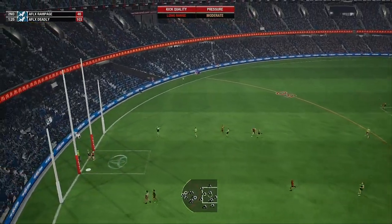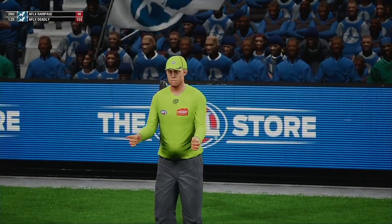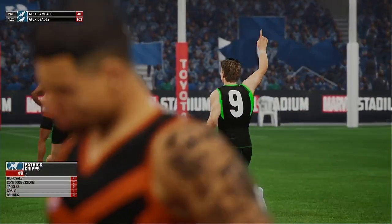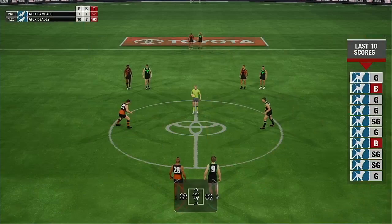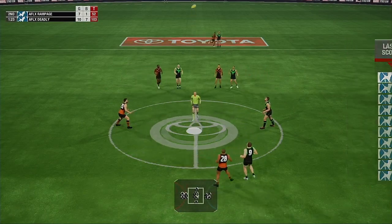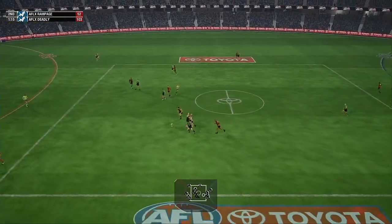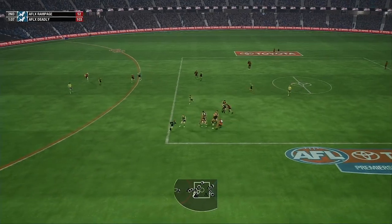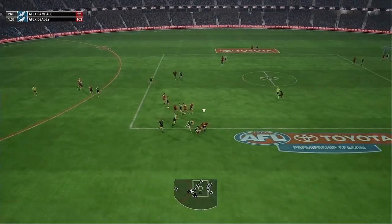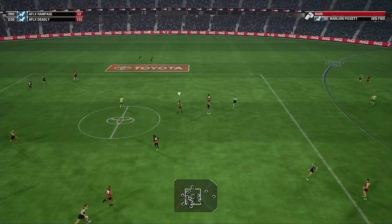Cripps going for broke now. The home team supporters delighted by that effort. He's enjoying that goal. The home team behind by 51. Back in the middle. Cruzak slaps it away. Applying the physical pressure. Kicks hurriedly. Pickett uses the body well.